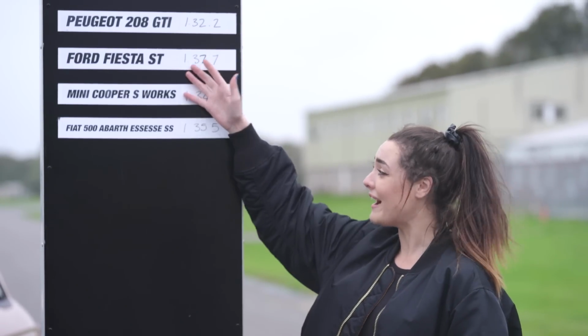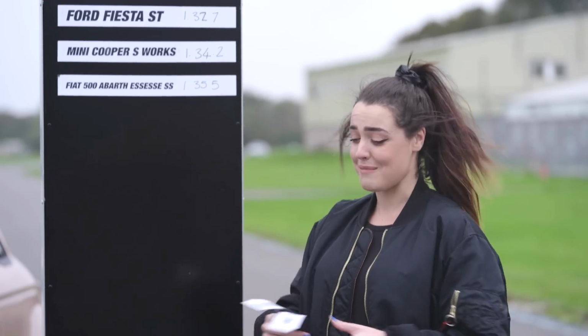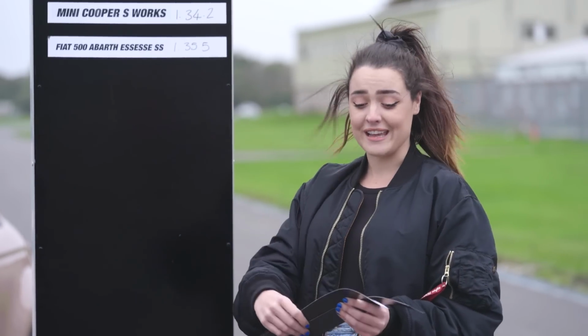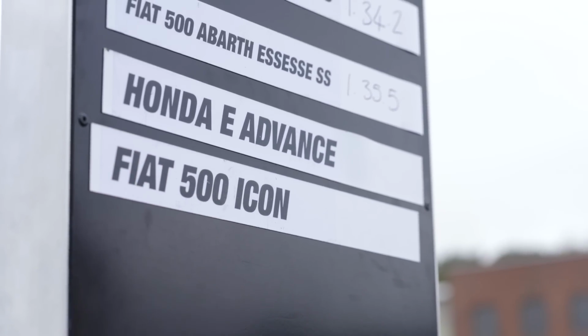These are proper hot hatches. You've even got the Fiat 500 Abarth here. So I don't think they're being very fair putting these two cars on this board. I'm just gonna take a total guess at it and say that the Honda E comes in above the Fiat 500 Icon. It's a total guess.